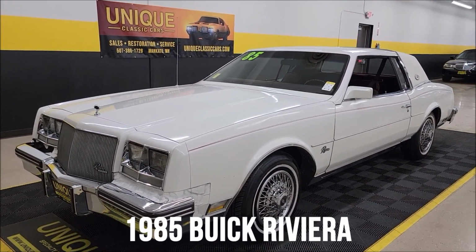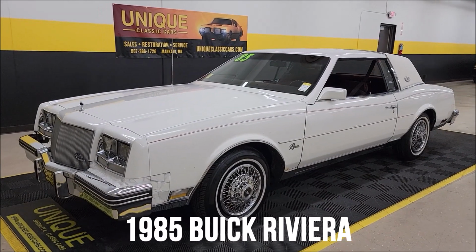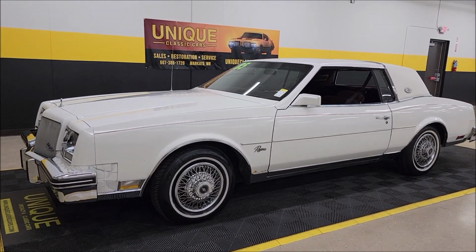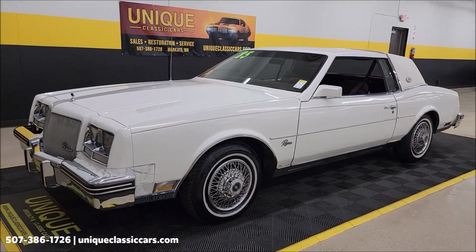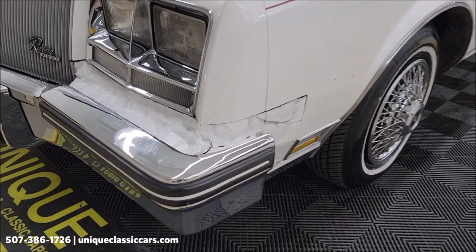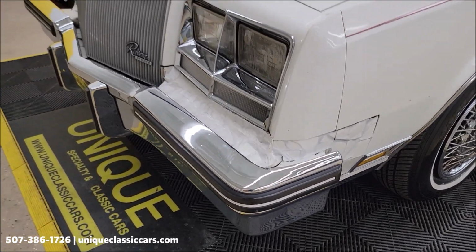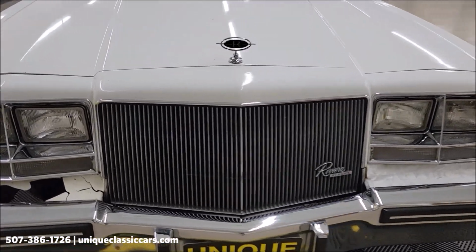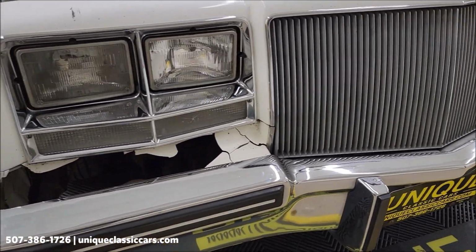1985 Buick Riviera here at Unique, especially in classics. White exterior and I guess maple or the kind of deep burgundy interior. Go ahead and check out that filler panel you'll see right up front here. 5-liter V8 underneath the hood that is paired up with an automatic transmission with overdrive.